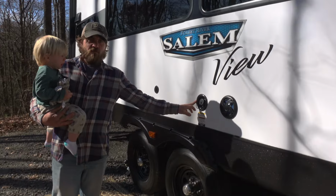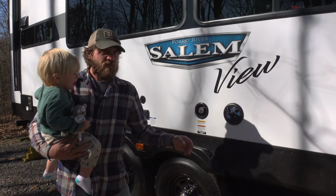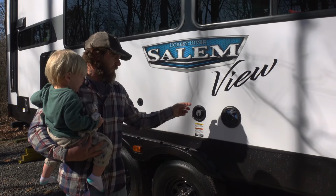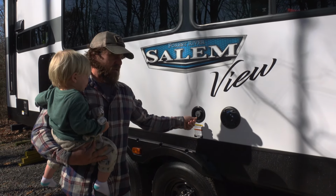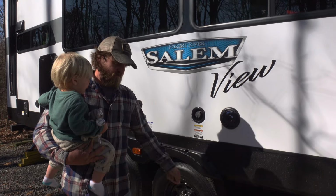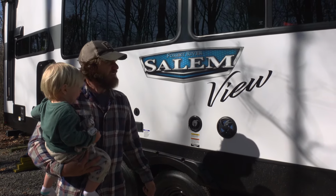The water fill for the fresh tank is on this side of the camper, which does kind of suck, actually. Most of the time when you pull into a campground, the hose is on the other side, so now you got to run it underneath the rig and up to here, and it becomes a two-person job because one person's got to hold the hose while the other person turns on the fountain. So that does kind of suck.